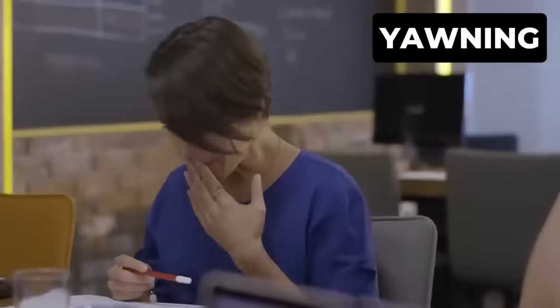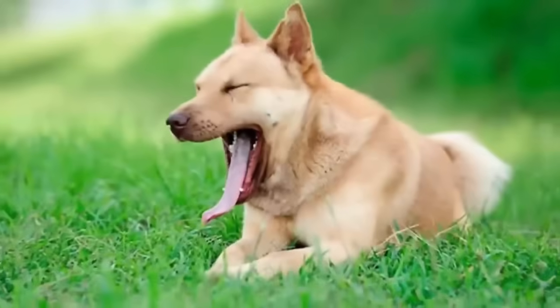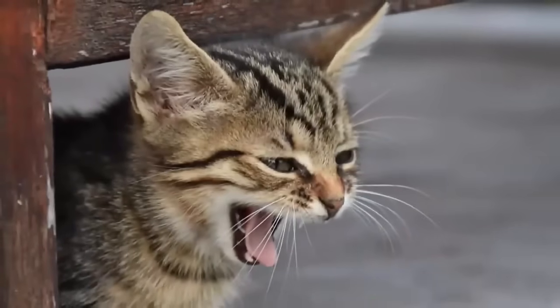The future is here. Yawning helps regulate brain temperature and oxygenates the body. It happens when we are tired, bored, or need attention. It has been observed in humans and many animals, such as dogs and birds. Researchers associate it with brain self-regulation mechanisms. It can also be contagious when seen or heard.